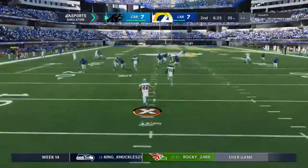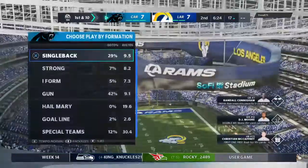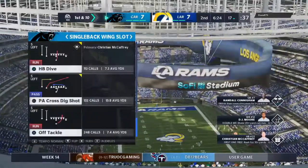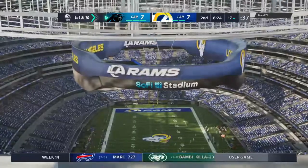Fielded in the end zone. And he will be brought down here inside the 20. Good coverage as he's dropped at the 17. First and 10 at their own 17-yard line.